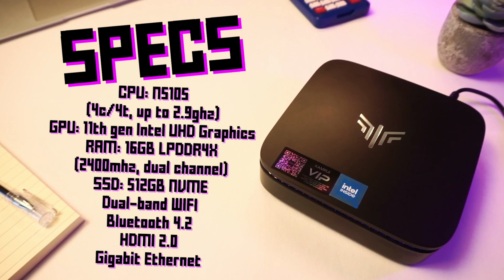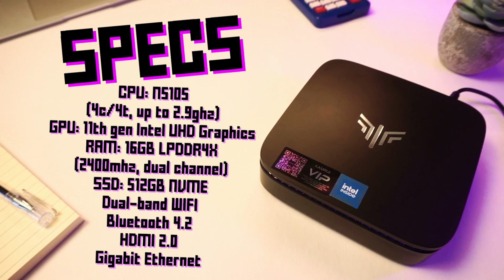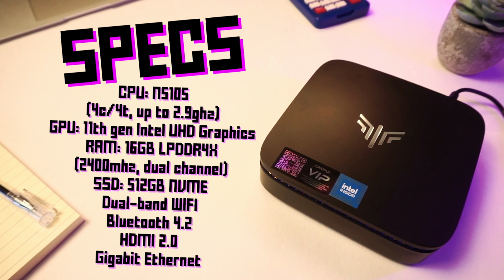This thing has an N5105 processor, which is a low-power Celeron processor with 4 cores and 4 threads and a max speed of just 2.9 GHz.